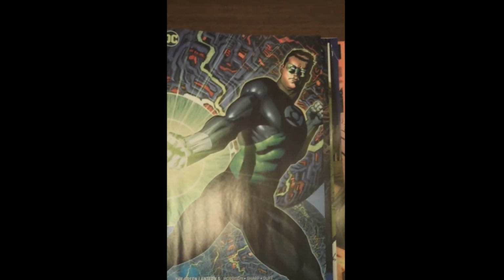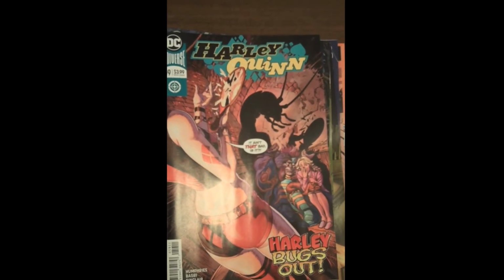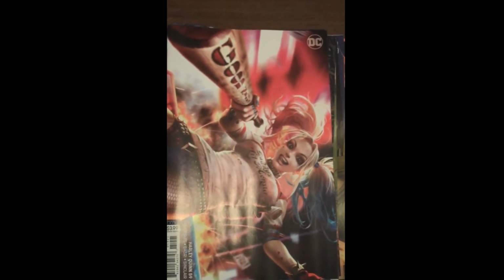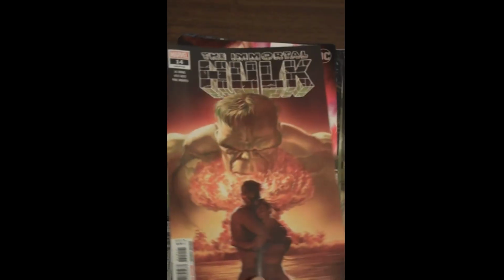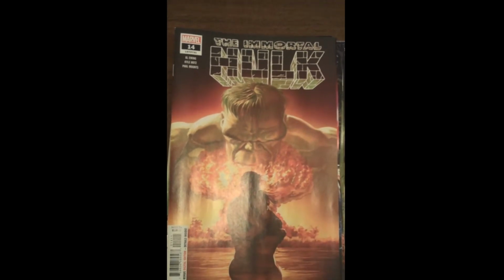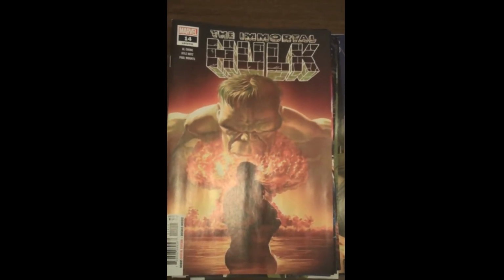Then also from DC, we have Harley Quinn, issue 59. And another one that was up for cover of the week. Didn't quite get there, but still a gorgeous cover nonetheless. Issue 59, Harley Quinn variant cover. Just stunning. Marvel is up next with issue 14 of Immortal Hulk. And you can see he's got kind of an orange goiter growing out of his throat. That's not good. Need to have that looked at.